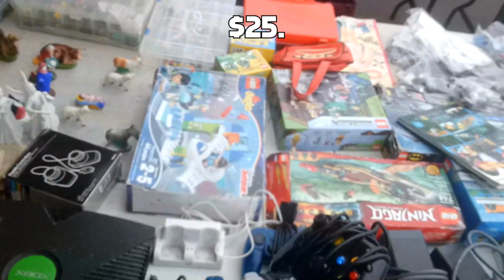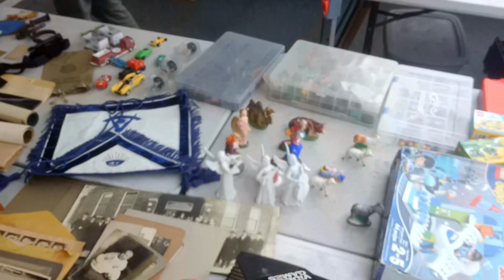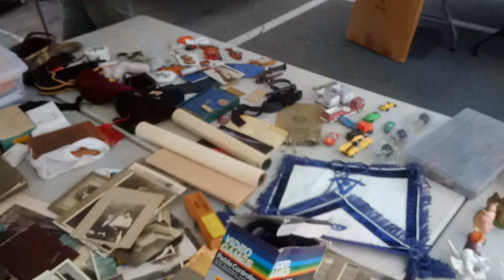How much for the controller then? 25. What? The controller isn't included? You're killing me! The curse continues. What about these guys? That's 35. 35. These Atari paddles in the box interest me, but not for 35.